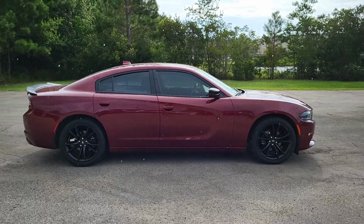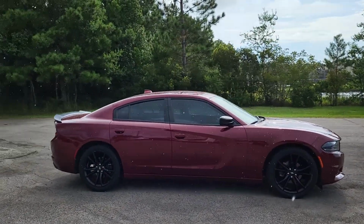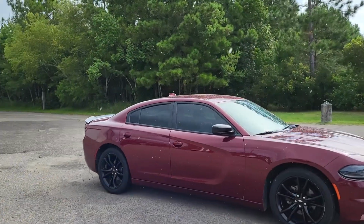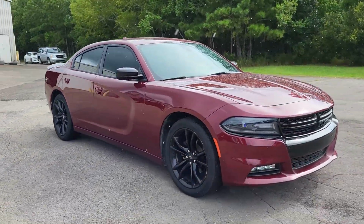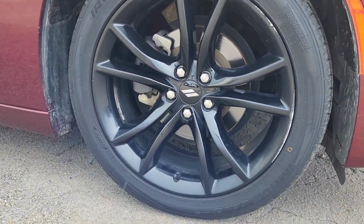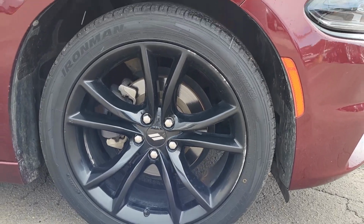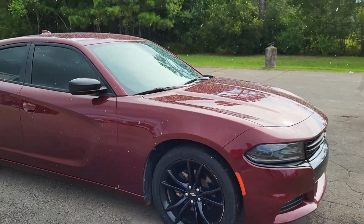All right, starting to rain right now, but I did want to show you the passenger side. Everything looks good over here too. Don't notice any kind of big dents or bumps or anything like that. I'll get up close to these wheels. You can see that these are the black factory wheels. Got a little bit of curb rash on them. Definitely nothing big, but I did want to point that out.